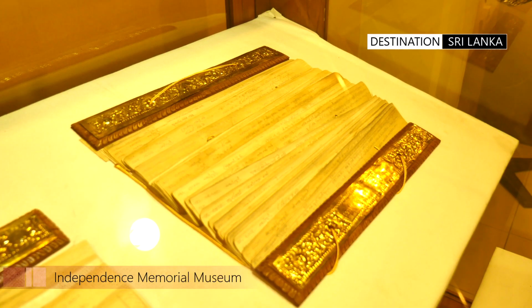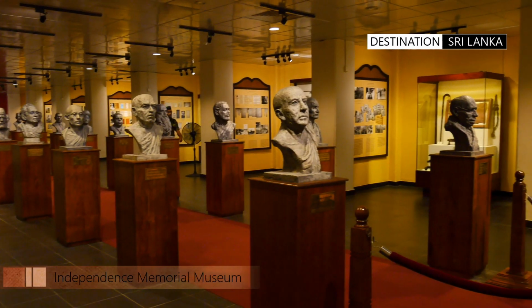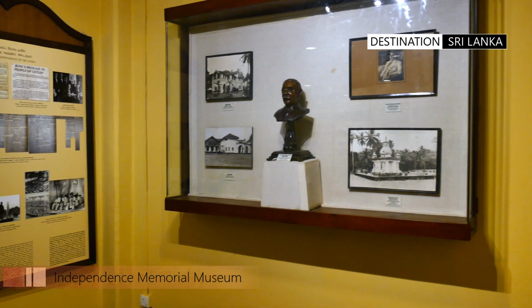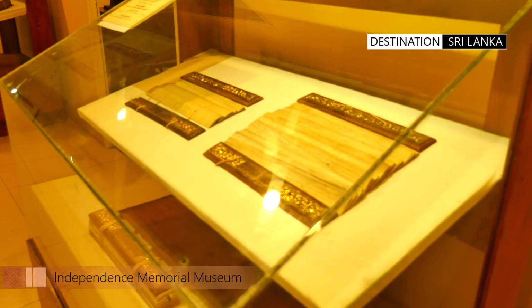Below the street level, in the basement of this complex, is housed a memorial museum. This often missed facet houses exhibits showcasing Ceylon's colonial history and its struggle towards gaining independence. There are also several displays of ancient literature and art from previous eras.